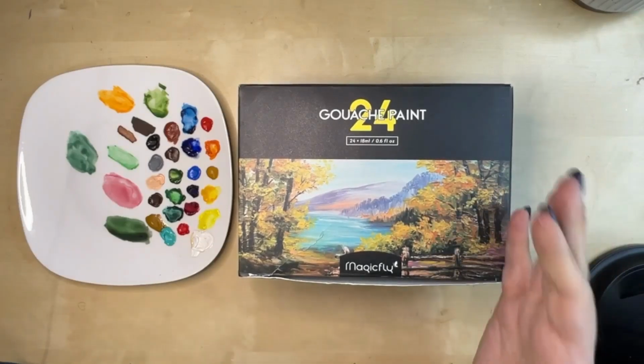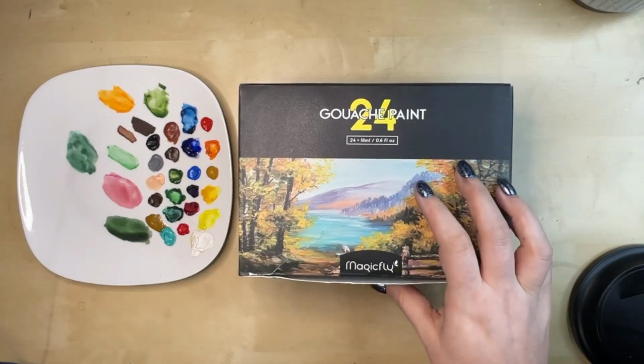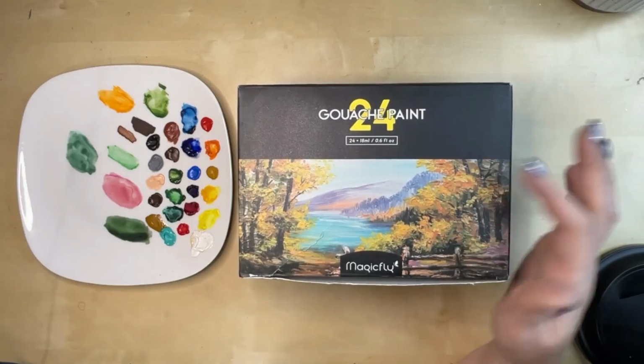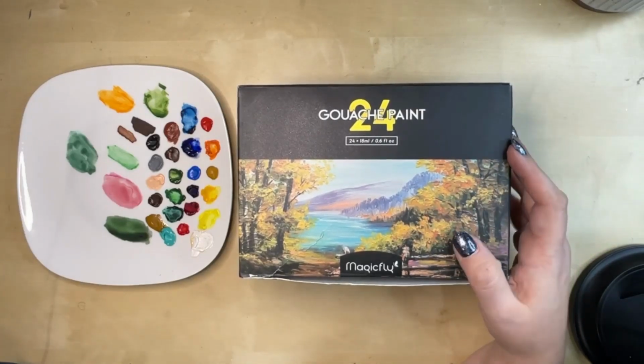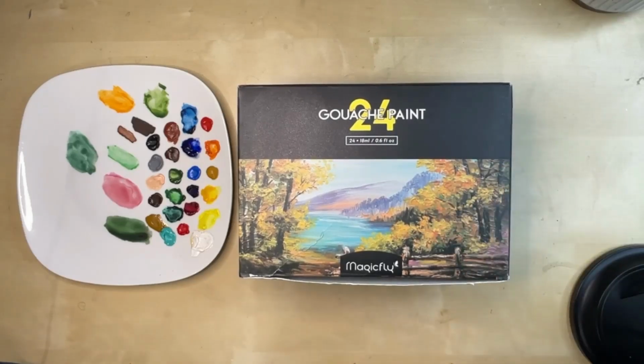And so does anybody else in the comments have these paints? What is your experience with them? I would love to hear what more people think of these Magicfly paints because I haven't seen them recommended too much around the YouTube sphere. And I think that they are a hidden gem on Amazon.